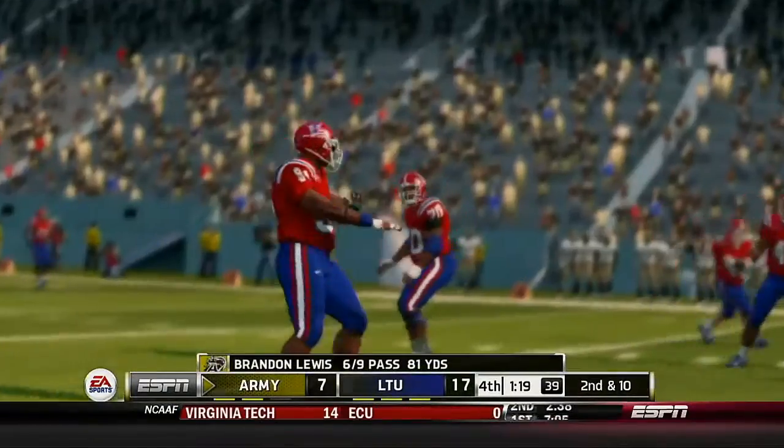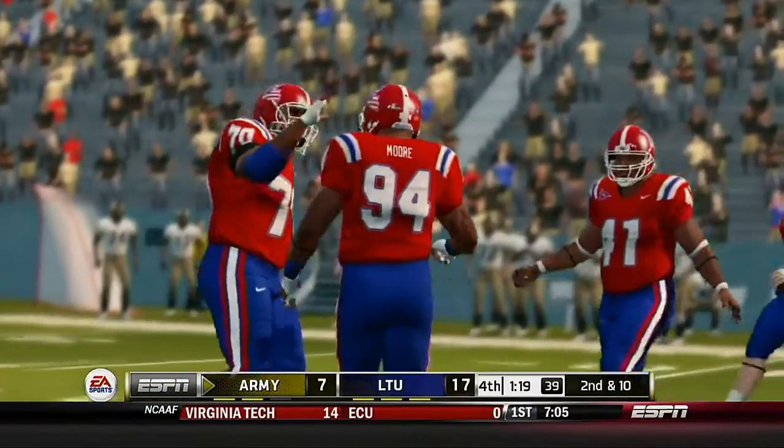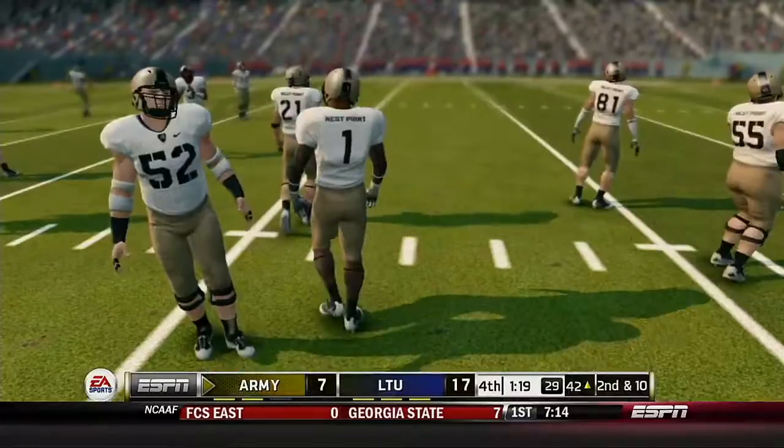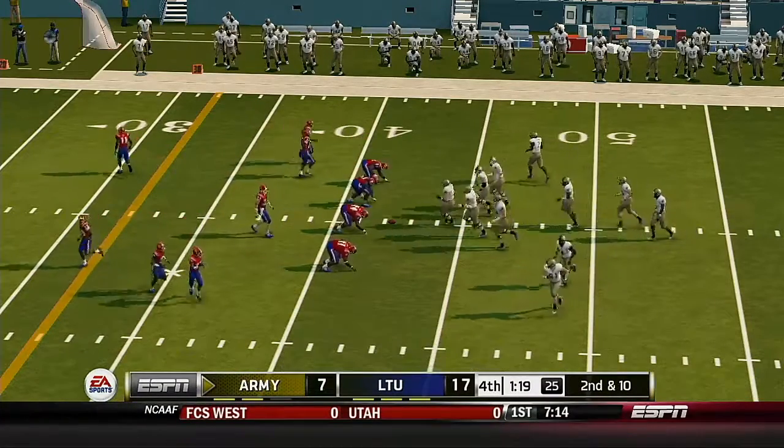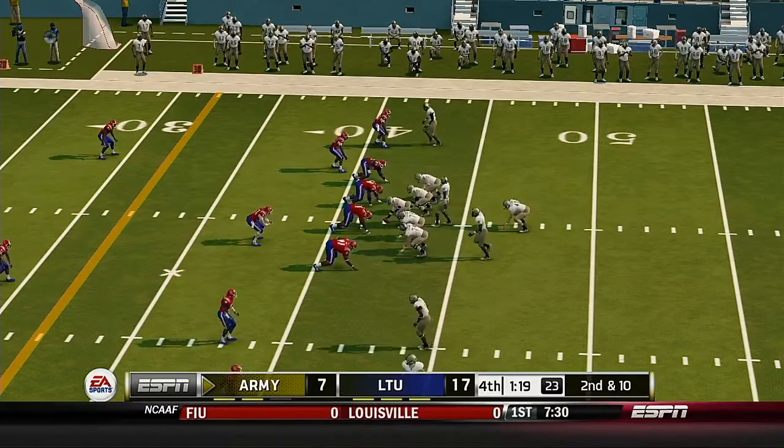Fires back to the tailback, but he can't bring it in. The tailback, the intended target. Well, here the quarterback put just a little bit too much on the ball and overthrew him. Second down, 10 yards to go. Ball on the 42. Just over a minute left.